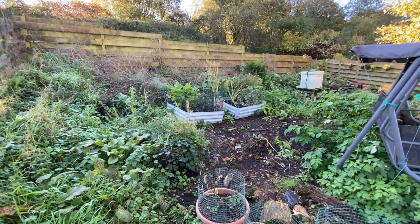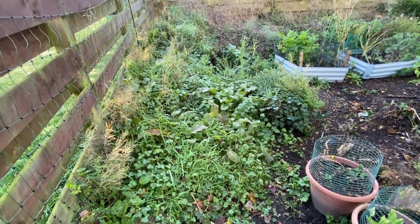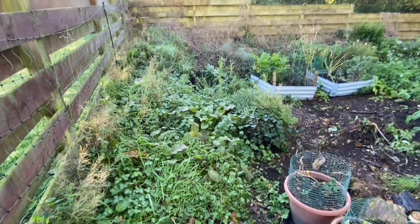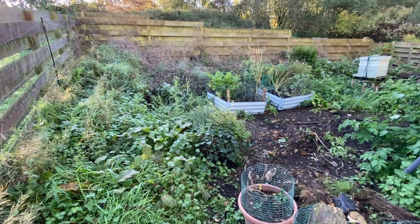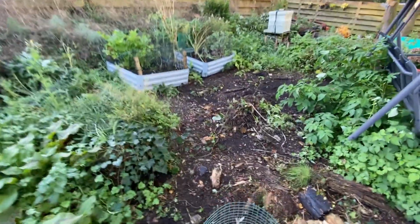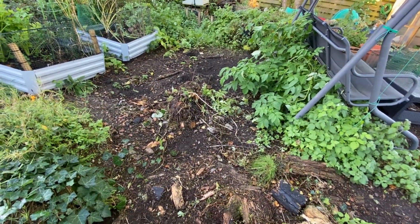Okay, here we are at the other side of the top area, and you can see there's loads of weeds and grass and nettles and all sorts here. This will need to get cut back. This area had a couple of trees in it when we first moved in, and we got the trees taken down, and the empty area here was where I had all my potato pots. So that was great. The potatoes kept the weeds at bay.